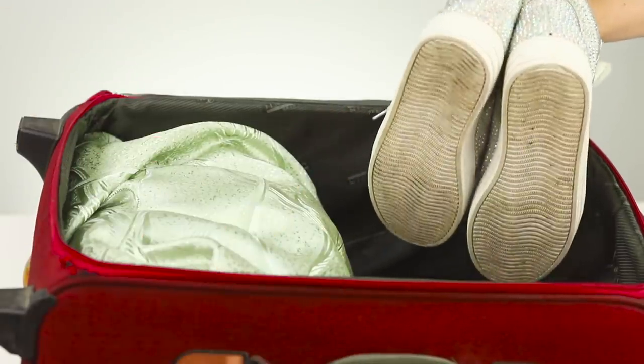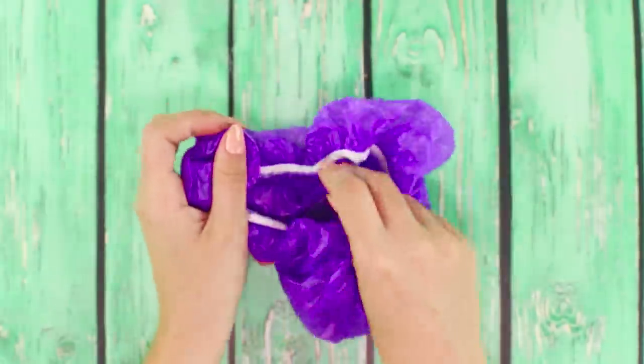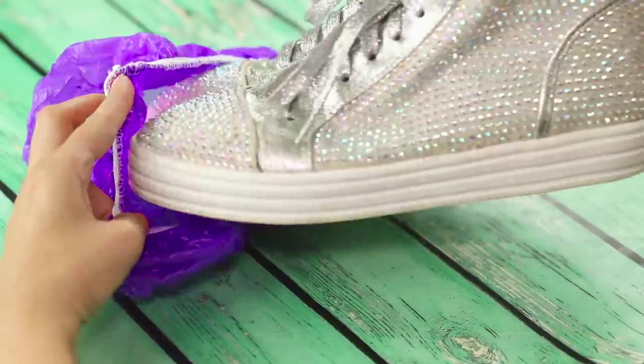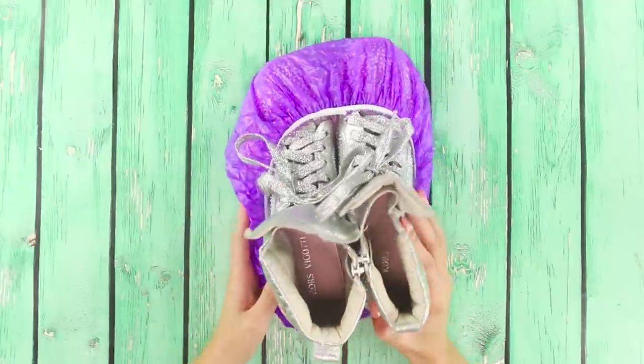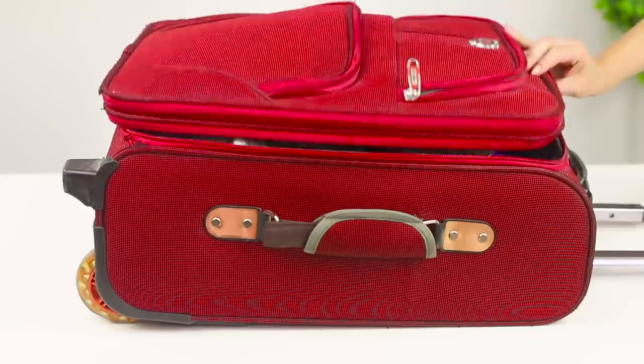How do you put sneakers in a bag without making everything else dirty? A polyethylene shower cap can become a shoe cover. Pull the cap on the sole of the sneakers and keep packing the suitcase. Very convenient.